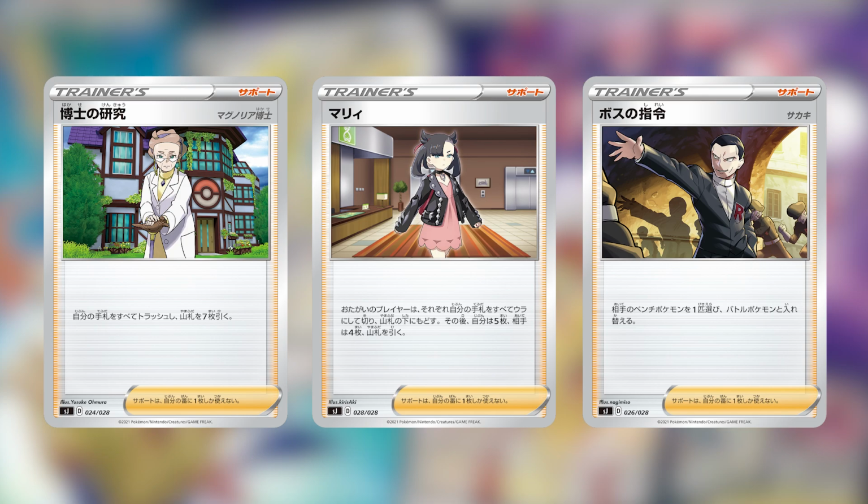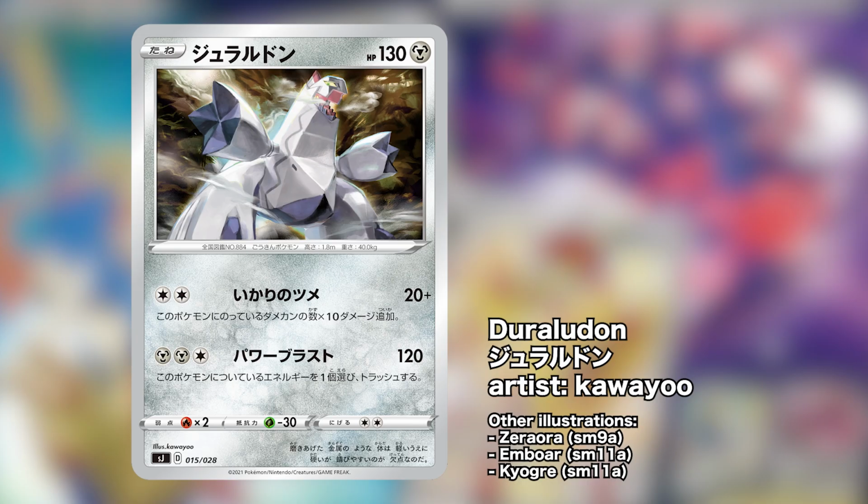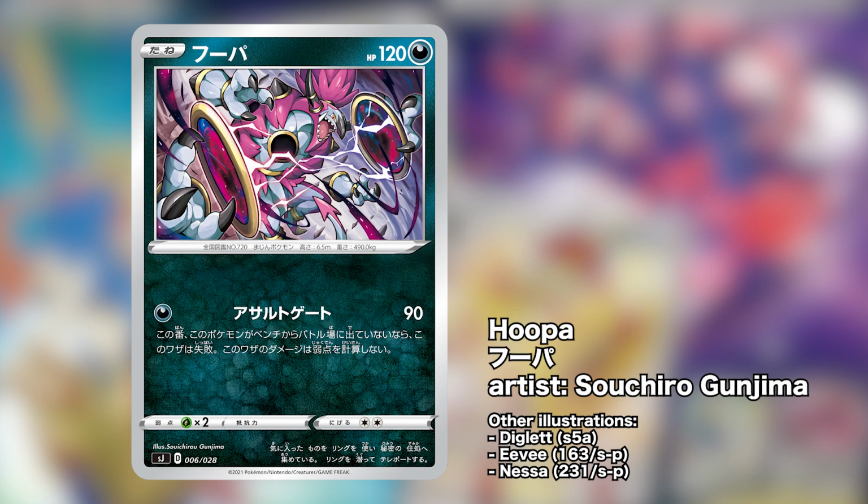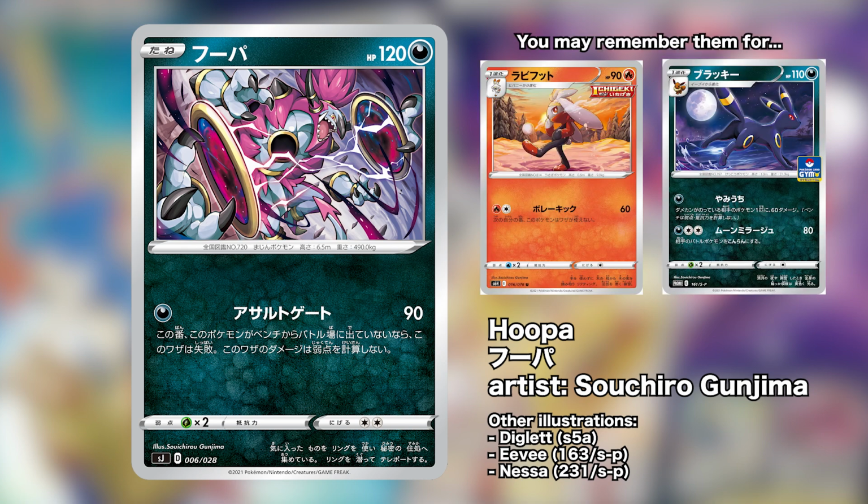However, you will also see new cards, reprints, but with new illustrations of cards from sets like Darkness Ablaze. You've got the Duraludon. This one's illustrated by Kawayu, one of my favorite artists. They do amazing work for special arts. And there is a new Hooper card as well. This one's illustrated by Soichiro Gunjima. So there are going to be some new cards. I fully expect there to be some other reprinted cards with new illustrations, which is always really cool to see. But for the most part, it is a set with a pre-built deck with reprints in it.